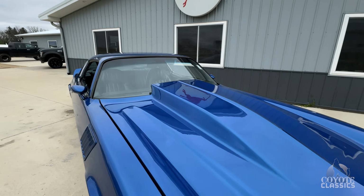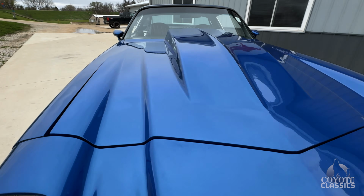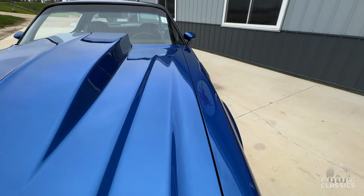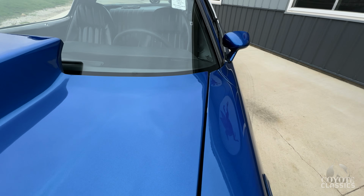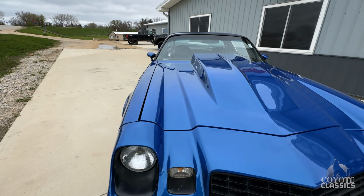Love the color, and the paint was done nice, but it was done some years ago, so there's a few little chips that we'll point out. But overall, great looking car, something you can take to your local car show, be proud of. But most importantly, take down the road and have some fun with.